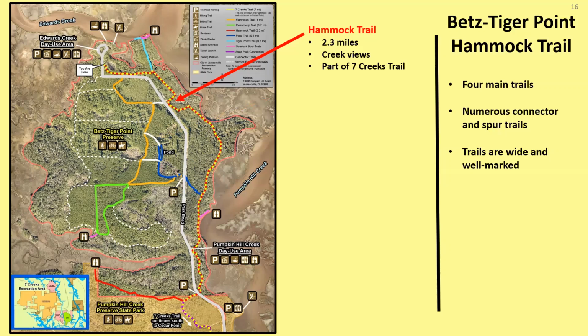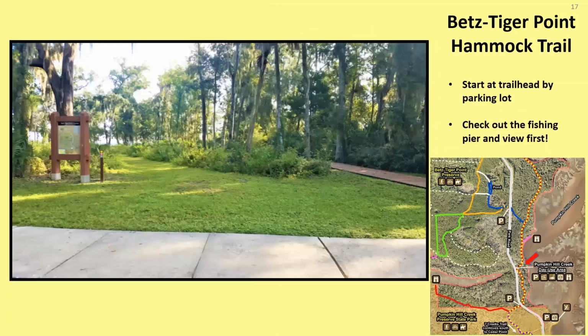So let's take a look at the Hammock Trail. We're in the parking area. And the first thing we're going to do is walk out here and look at this dock. So we're right where the arrow is. This is a fishing dock. Always got a few people out there. Beautiful, isn't it? Looking out over the Pumpkin Hill Creek.